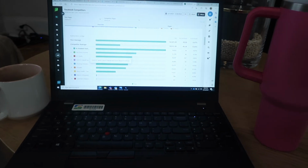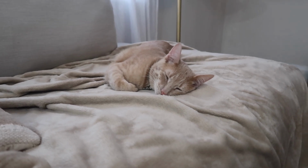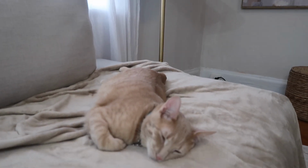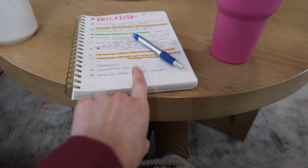So I am going to get on my call, because it's literally already 3 o'clock on the dot, and we're going to do the competitor analysis after. Look at how cute he is. Oh, of course, he starts to open his eyes a little bit, but he's just asleep, laying there. He's so cute. My checklist is getting checked off, and I love that.